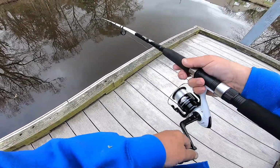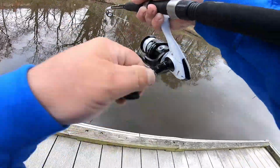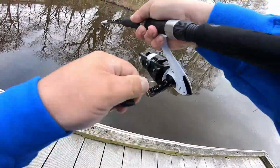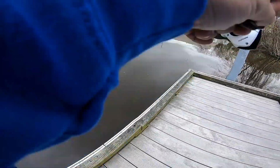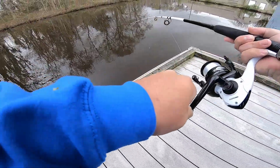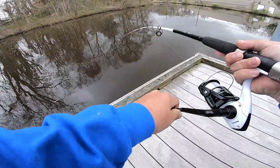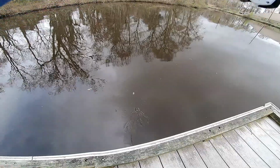Looks like we got one on, guys. Fish on, fish on, fish on. All right, we got one on. What do we got, guys? All right. She's a runner, whatever it is. All right. She's digging deep, trying to go up under the dock. Oh, man, that's a nice one, guys. That's a nice one.